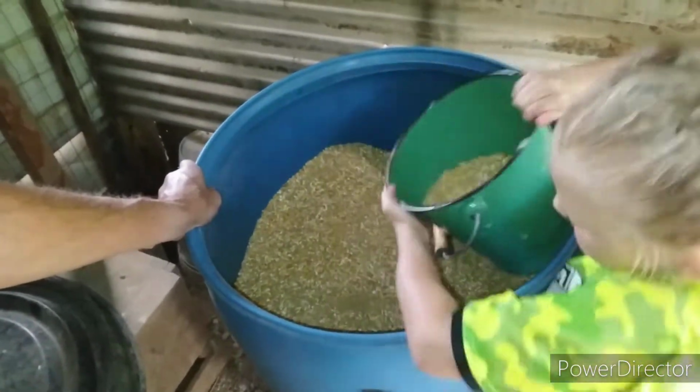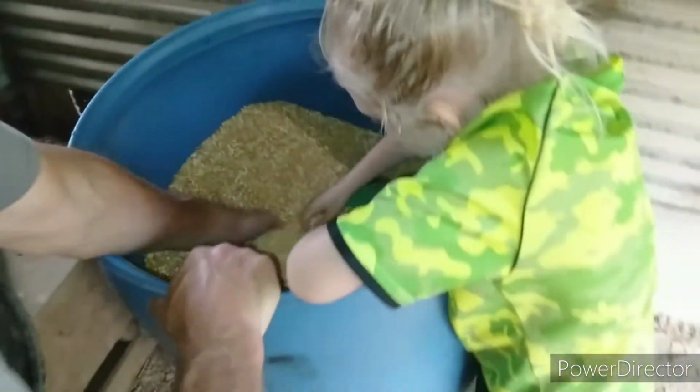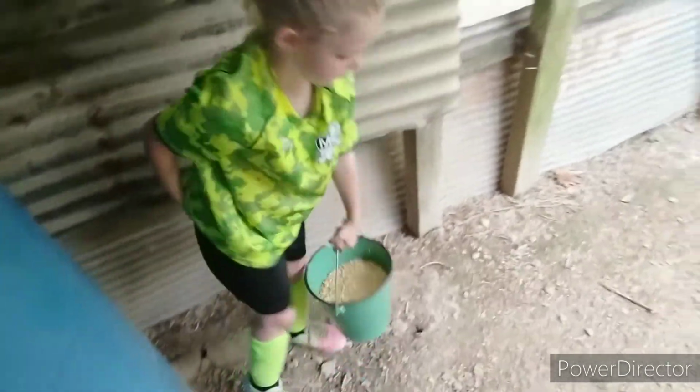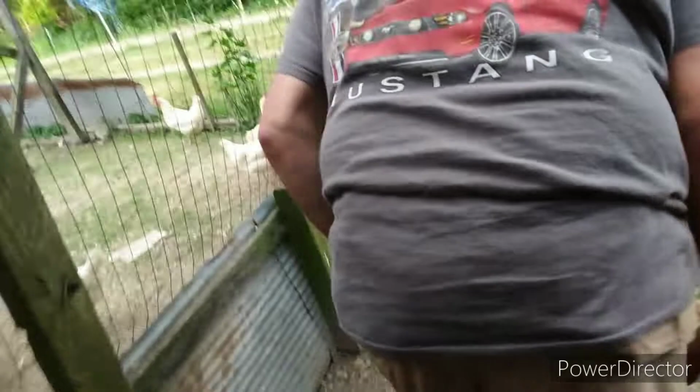A little bit more. What happened to the scoop? I fixed the same thing. I bet it's around yonder somewhere. Now, we'll take it in there to the laying chickens and then we'll come back and get some for the ducks. What chicken? The laying chickens.